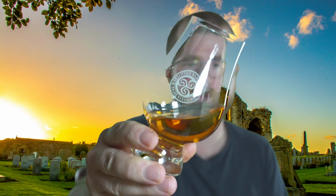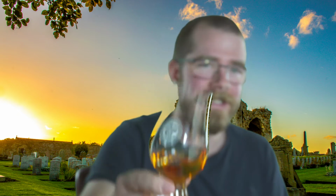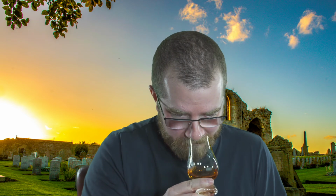It's quite a good color, but being Caol Ila, it may well be that there's colouring and it's chill filtered. Not entirely sure. I know Caol Ila kind of gets a bad rap. Some people love it, some people hate it. It's well known for being good to mix in, making your own blends, spicing things up a little bit. So let us dive straight in. Let's get on with this.